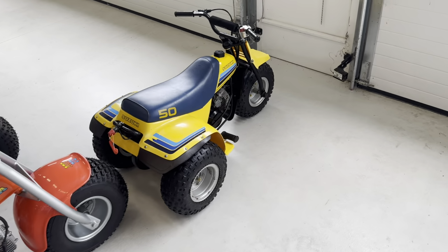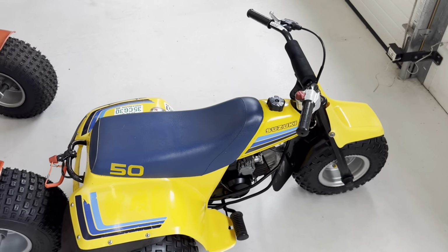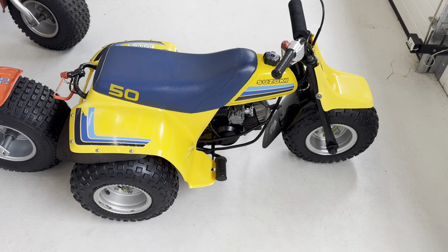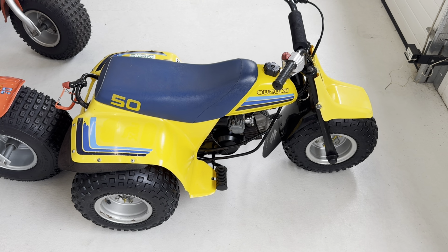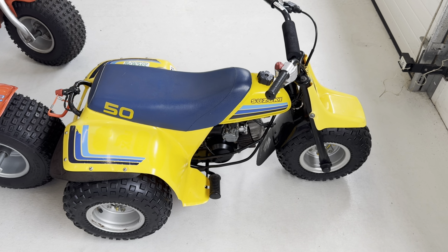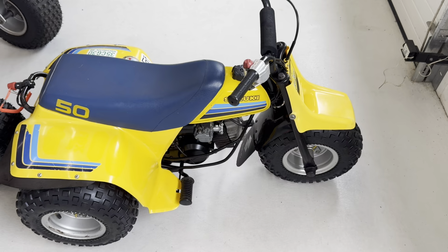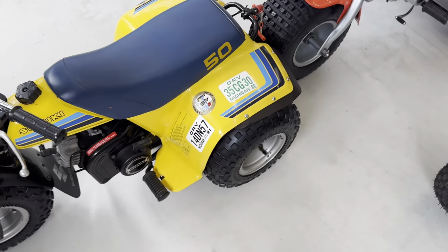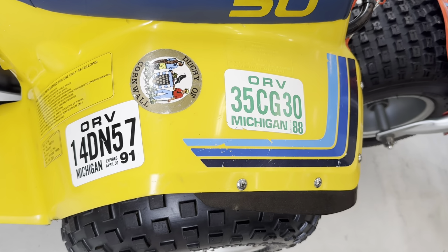And in front of it is my favorite of them. And I have the title over there to this bike too. 1982. What does that make it? 43 years old. Fully original Suzuki 50 stroke. Trail Buddy ALT 50. Obviously came from Michigan with its little stickers.